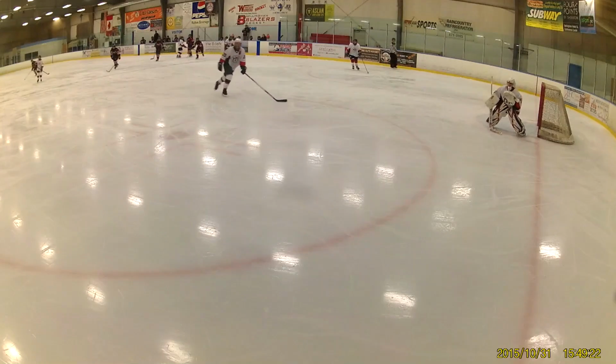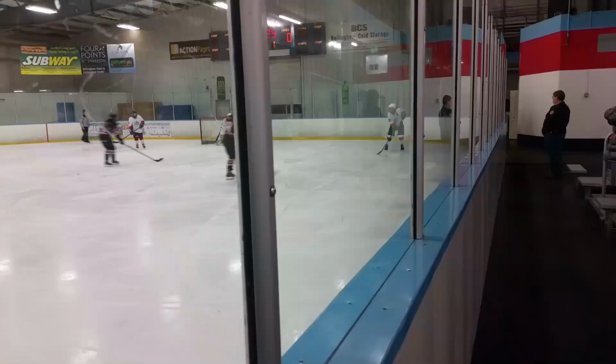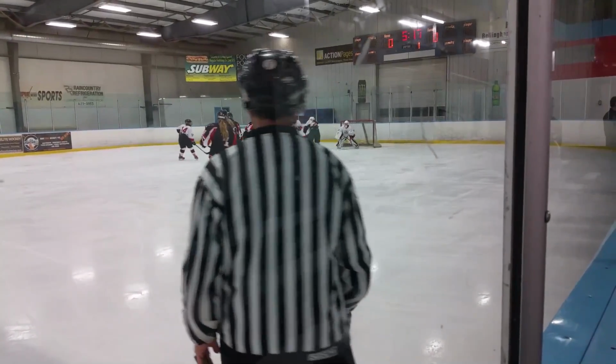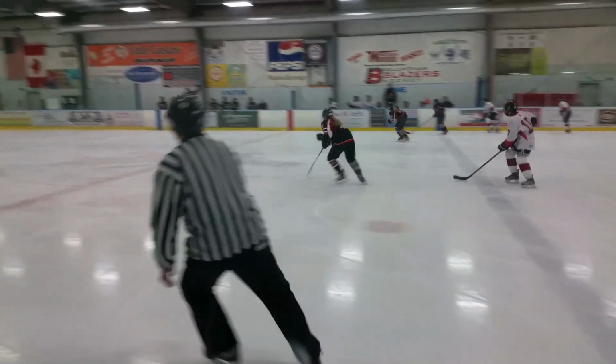It's taken away by Surrey. Shot into the corner. Gusta with lots of time. Gusta looking for an open player. She puts it off the boards. That'll be intercepted. And it's right in front for number 18. Being checked there by Gusta. And back outside.